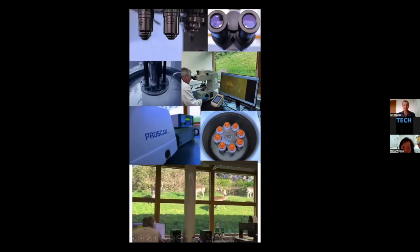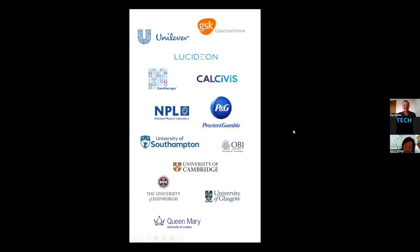Our more recent venture is in microbiology, which we are currently in discussion about with Professor Upton. So these are just a few images. The bottom one's quite interesting. This was actually in our lab. Rich was working, and there was a whole herd of deer passing by, which I thought was quite pretty. And then lastly, these are some of the clients who are currently working with us or have worked with us. And that's it. Thank you for listening.